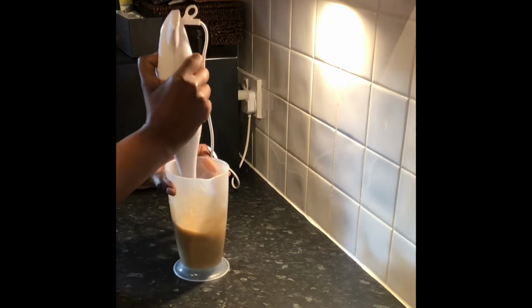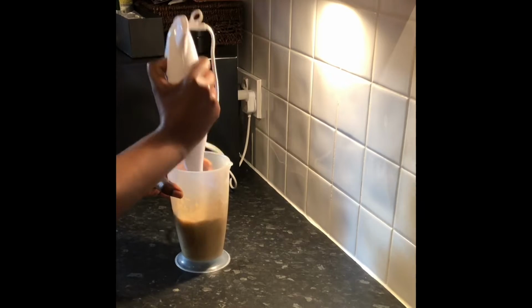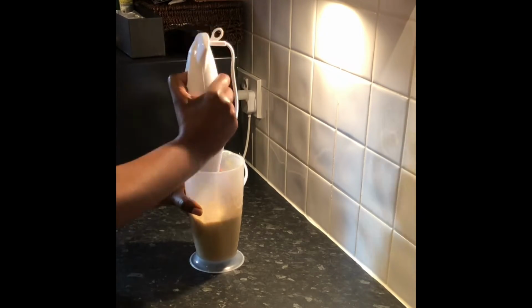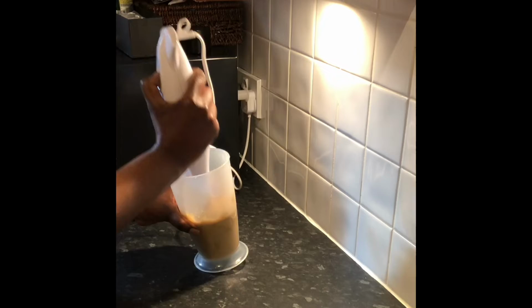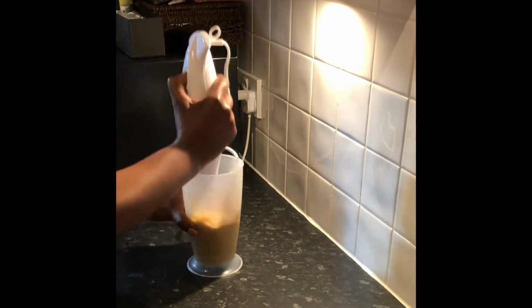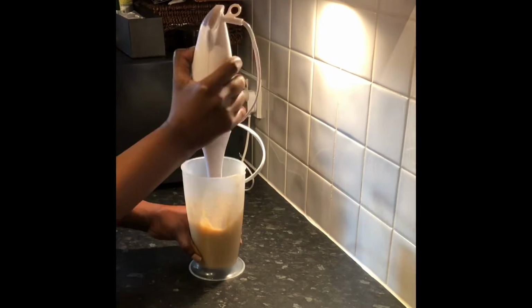By blending it, we're going to make it into a nice, smooth, creamy texture. Some people would actually just apply it as it is, but I like to blend it so that it's a nice creamy texture, and I also want to strain it afterwards. So once I've blended it for a while, I will then strain it and then add the rest of the ingredients. So keep watching so that you'll see exactly what I'm doing.